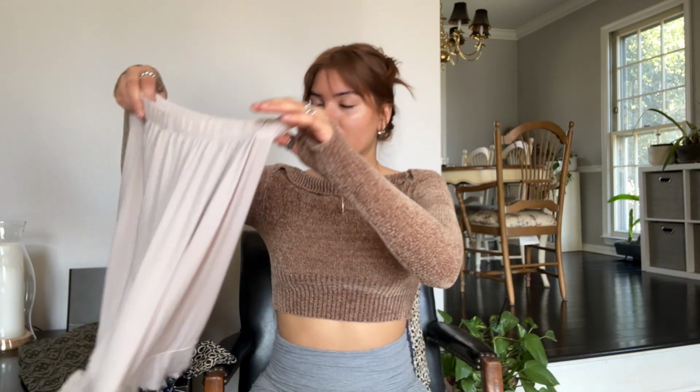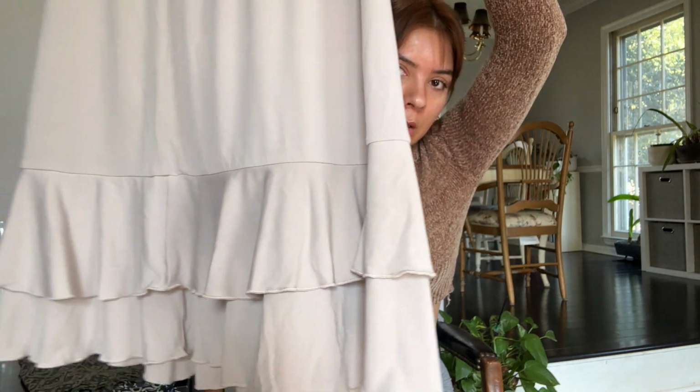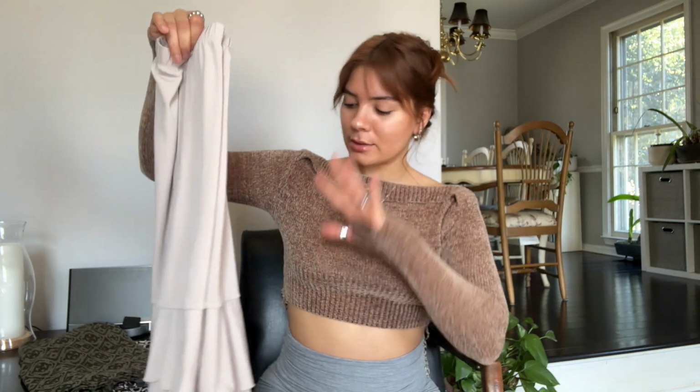Then I got this skirt. So this skirt is a little frilly skirt. We got some ruffles at the bottom. Imagine this with one of the sweaters or a corset that I have already, with some boots. Like I feel like, yes, with the necklace, I'm loving it.